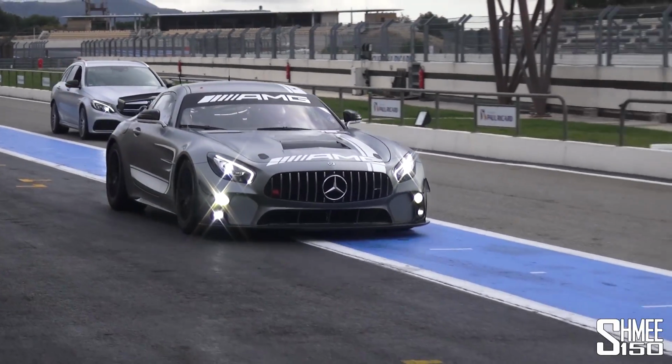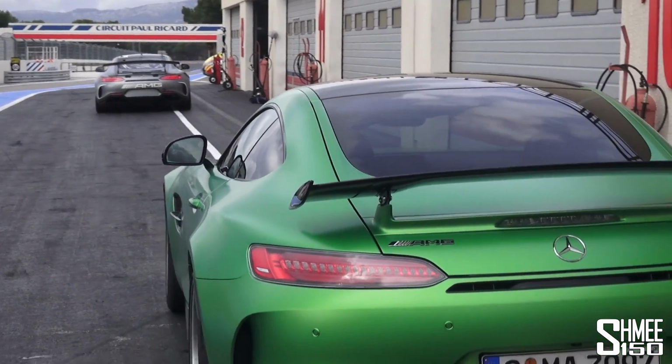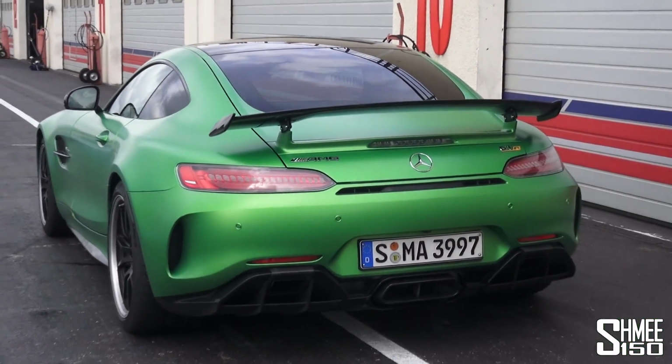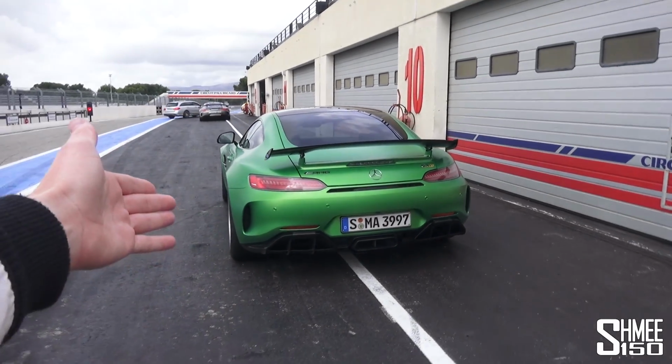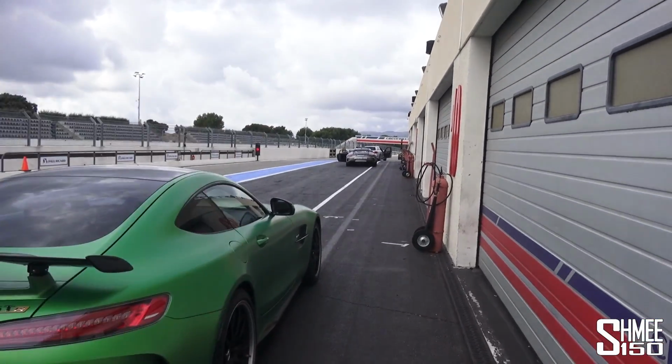Doesn't that just look pure menacing? And the sound it makes. The big brother to, well, the little brother that's not quite so little, really, is it? The GTR is a pretty spectacular machine in its own right. So we'll head up and check that out.